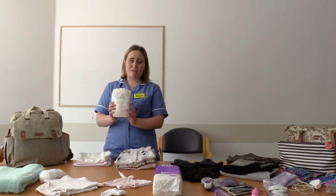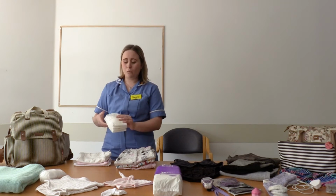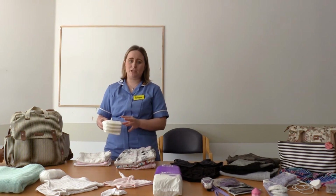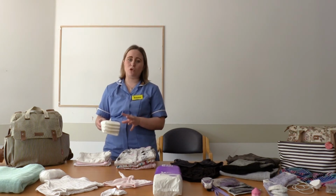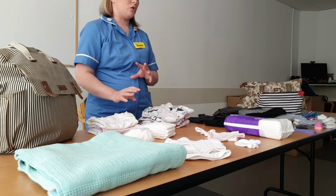I'm aware this isn't very many, but you would need to pack about a dozen nappies to bring in with your baby. We recommend not using baby wipes initially, and that you should clean your baby's bottom with cotton wool. So a packet of cotton wool or cotton rounds would be good for this.